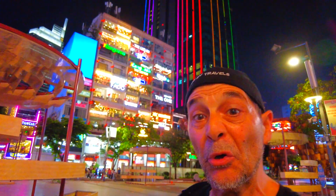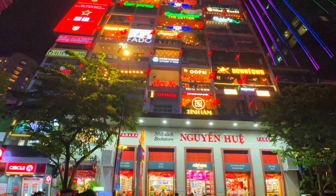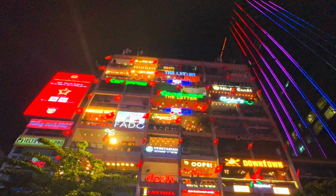Righto, right in the middle of Saigon itself, there is this building. It's got all the coffee shops and restaurants all in one, and the shop fronts are at the front. How cool is that to see? So if you're in the area, do yourself a favour, pop in, take a picture, you won't be disappointed.